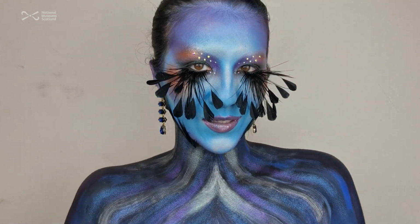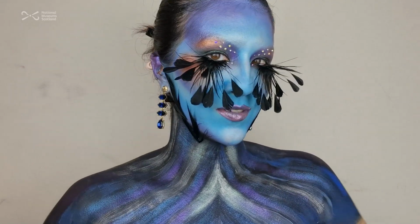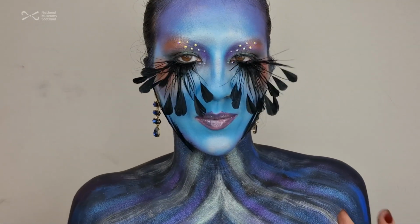This is my final look inspired by Birds of Paradise. I added the feathered lashes and obviously all the shimmers and dimensions across the chest, so it really shows that feathery detail and all the multicolours on the birds.